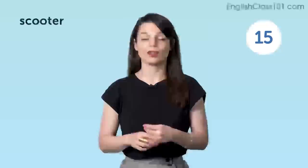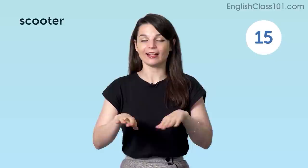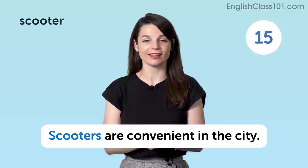Scooter. So a scooter is a little bit shorter than a motorcycle. It's something you can sit on, and there are places to put your feet on either side, and you can ride it around your city or your neighborhood. Scooters are convenient in the city.